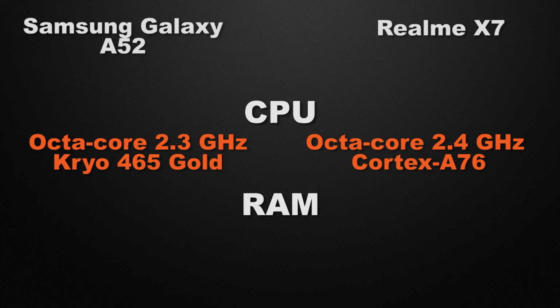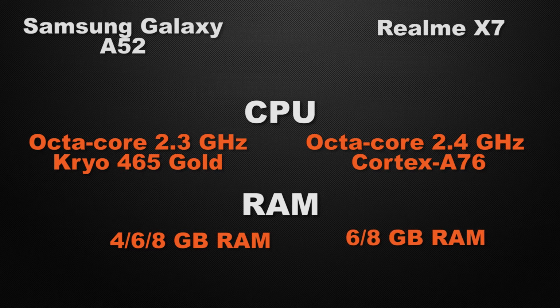And about the RAM variants in the devices, A52 has 4, 6 and 8 GB RAM variants, whereas X7 has 6 and 8 GB RAM variants. So the clear winner here is A52 because it has multiple RAM options.